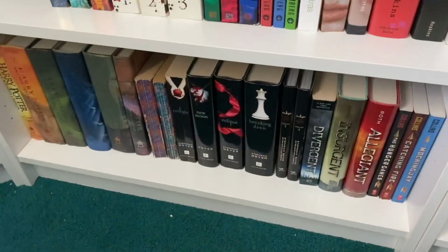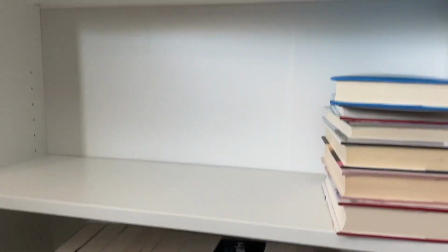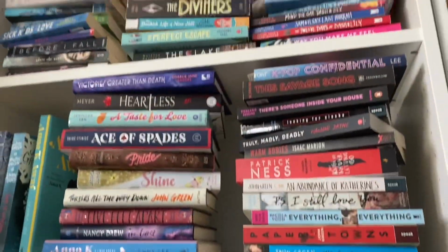Okay, I am getting there. I am about to start doing the paperback and hardback teen stuff, the YA stuff. So I got a series there and here, and now I'm going to do paperback and hardback teen here.